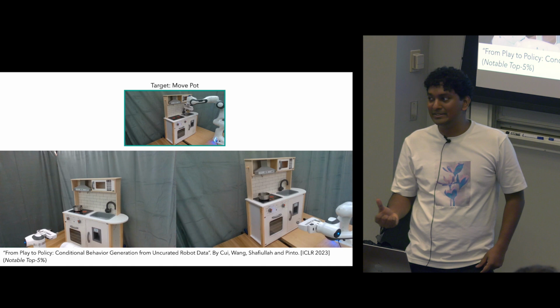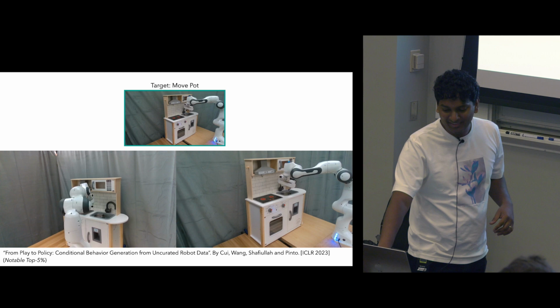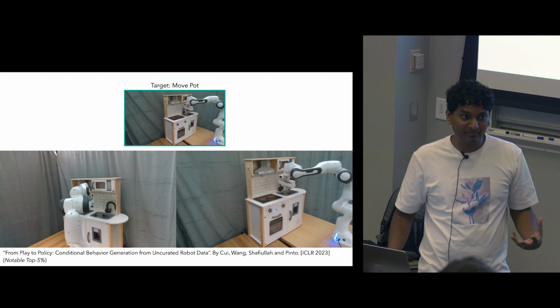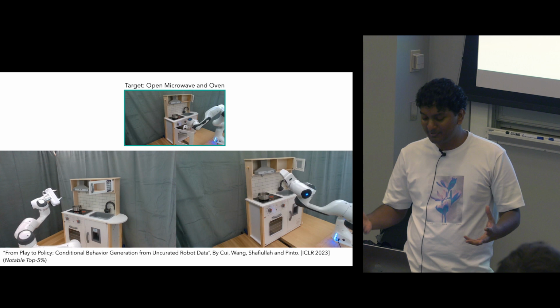Alright, I still have some time, so I had three lessons, but I have a special fourth lesson. Here's my third lesson, where again we have to embrace multimodality, but in the data distribution as well. Because the data we get is not always going to be curated for the task at hand. It's easier and cheaper to get uncurated data, so trying to create machine learning models that can learn from such data is going to be really important.